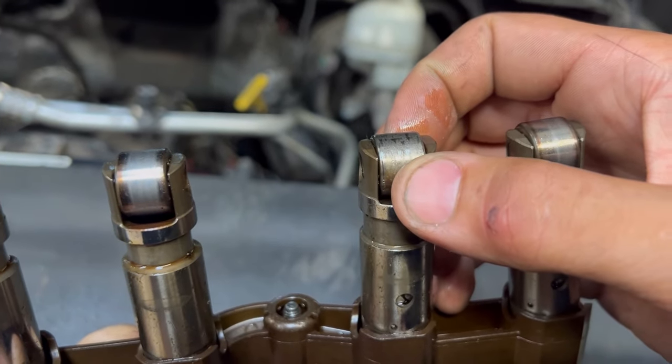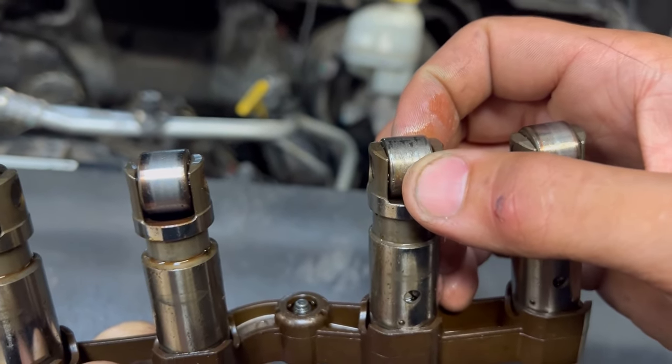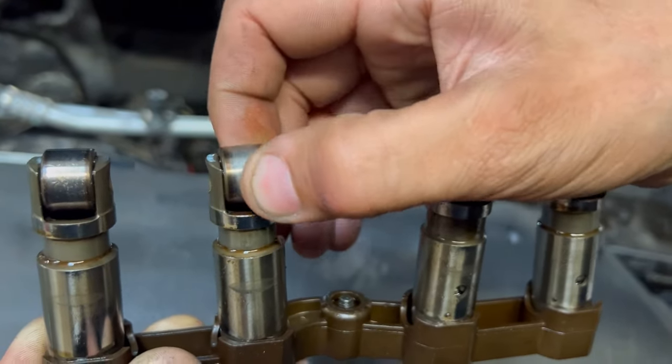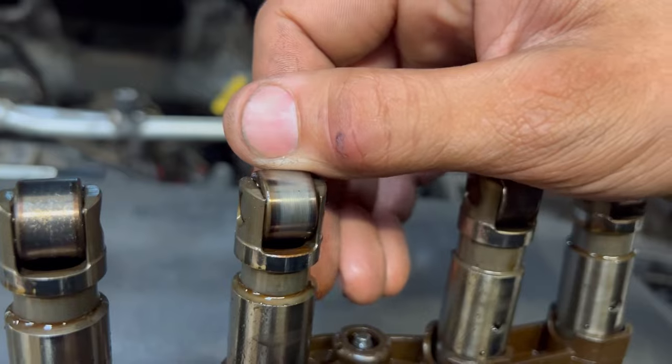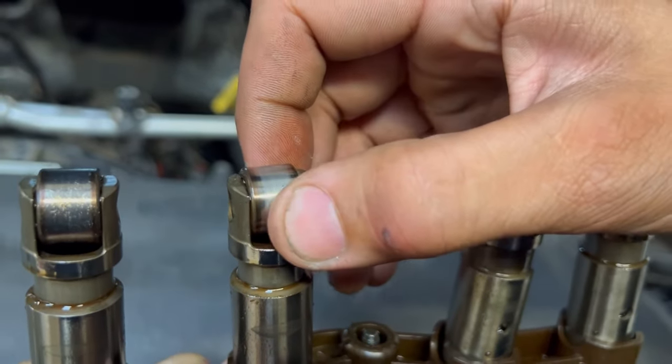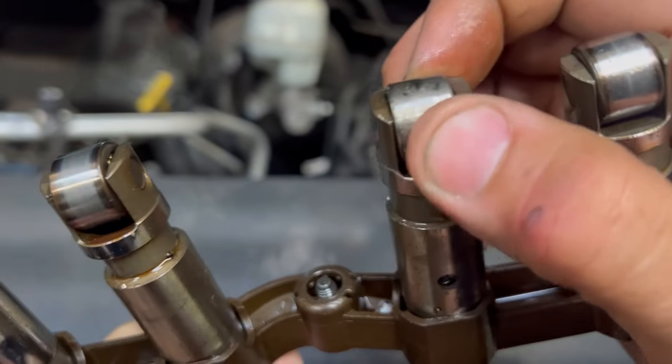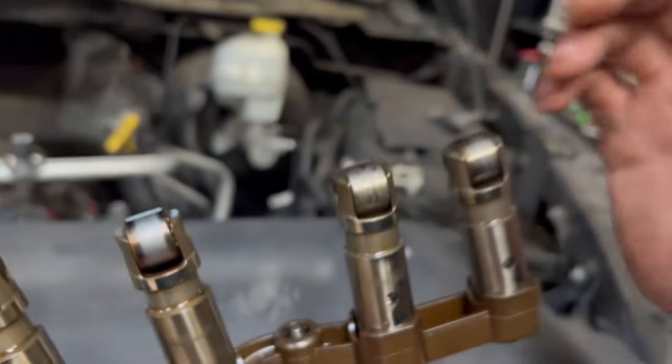So I'm gonna see, can I wiggle it for you guys? And it's got some up and down play versus this one. It's nice and smooth. That's how they're supposed to look. No movement, no up and down. So this one little lifter caused that noise.